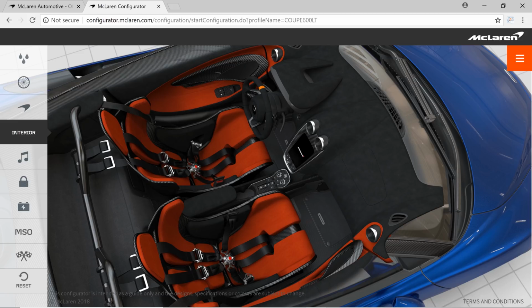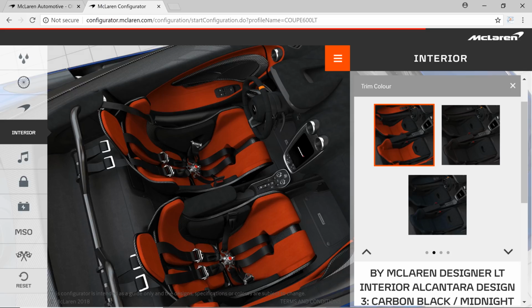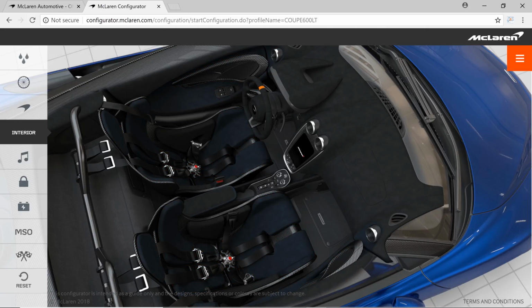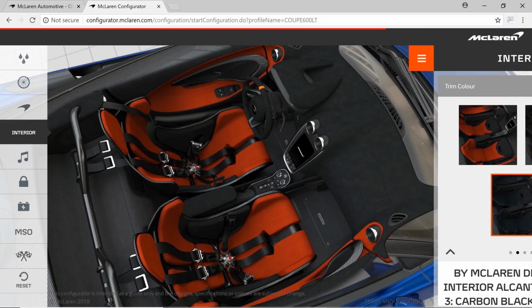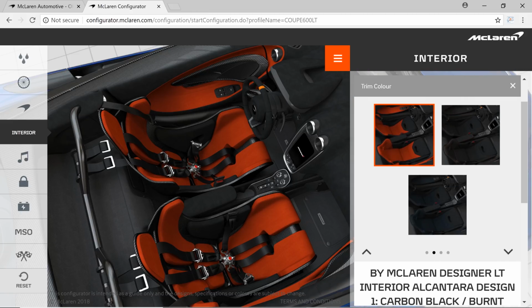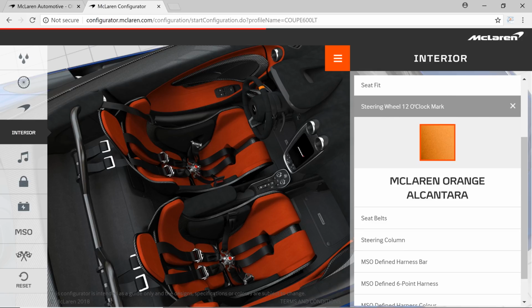I think it looks very good, but I'm also looking into the blue. The blue fits the car as well. I want to know what you guys think. Do you think the blue looks better for the interior, or do you think this bright orange looks better? You can also see all the carbon all around the inside. Like everywhere you look, you see carbon. I do like it a lot, and I do like that orange stripe on the 12 o'clock part of the wheel. So I'm going to leave it on the orange trim for now.